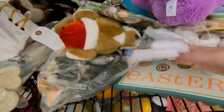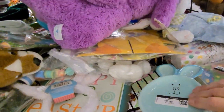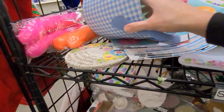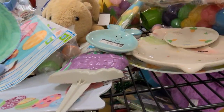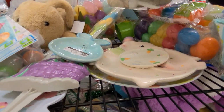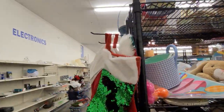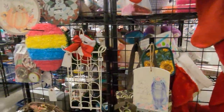Quite a lot of stuff on this shelf, so we have to have a dig. Oh, that's going to go flying. Let's put that somewhere safely up here. There we go. And see what else there is. Lots of little plates, candle pedestals, tons of plastic eggs and baskets. Still got some Christmas stockings around the corner here.